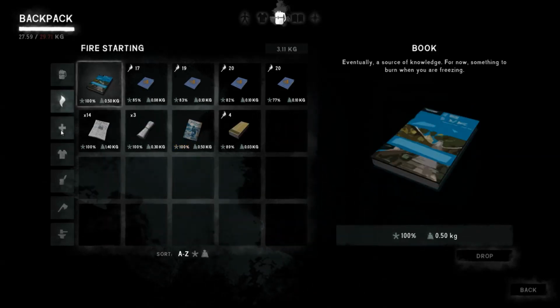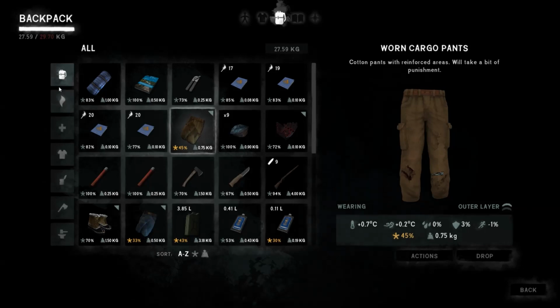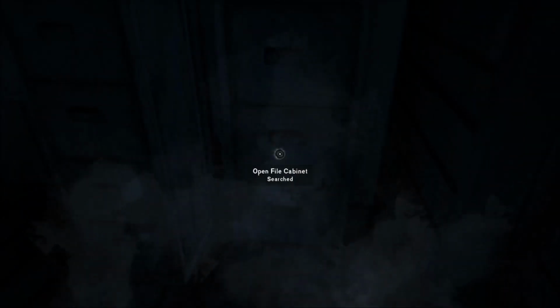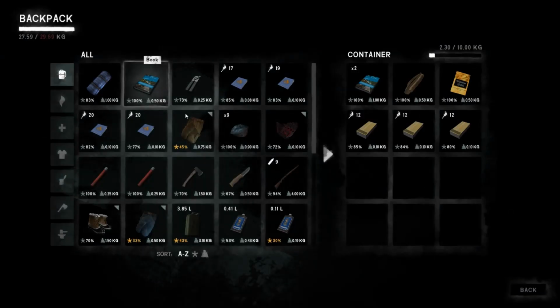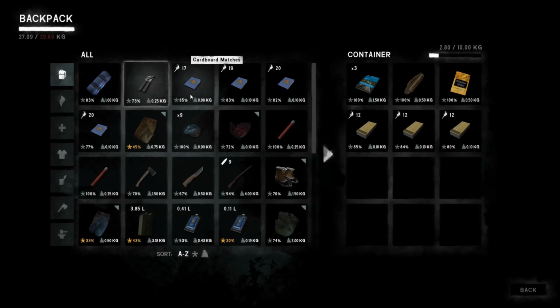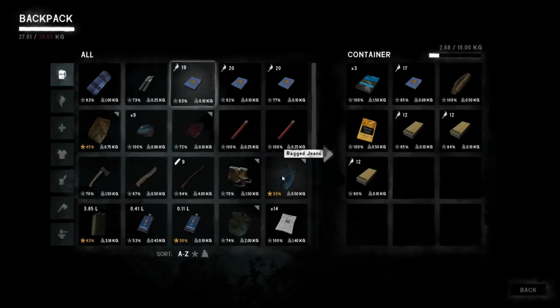All right, now we don't have a lot of inventory space, and if we're going on an adventure, we definitely want to have some room to store stuff. So I would like to drop some stuff off in my cabinets. And I think I'm going to use this cabinet here and just drop off some of the additional stuff I'm carrying that I don't really need at the moment.